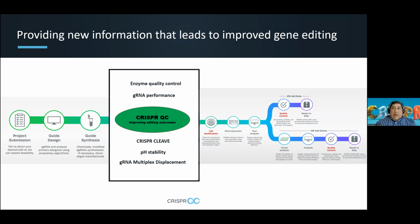Now, why do we get multiple options of that? Well, one way to interpret that is that it may not be an entirely exact science that's predictable to the best guide RNA design to maybe produce the best editing outcome. And that is partly what I'll show you in a minute when I go through the different types of assays that we do and how we extract useful information out of there that becomes valuable to the CRISPR researcher. So kind of to the left where it says project submission and guide design and guide synthesis, that's where I was really talking about.